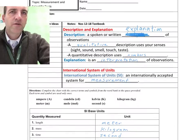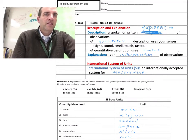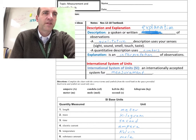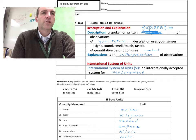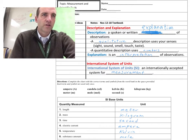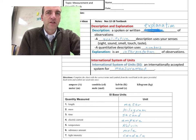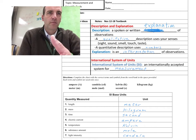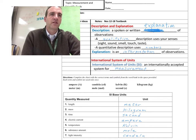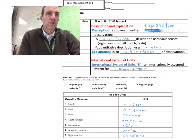Then there's 2 different types of descriptions that you're going to see a lot of times. There's a qualitative observation or description, and that's going to be one that uses your senses: sight, sound, smell, taste, touch. And then there are quantitative descriptions or observations, and those would be ones that have numbers. So if you were counting things in an experiment, those would be a quantitative description. An explanation is an interpretation of observations.